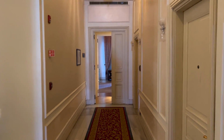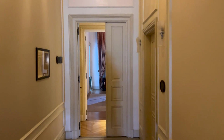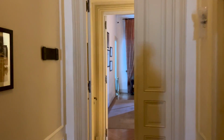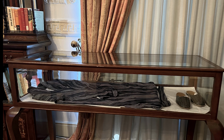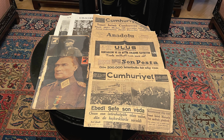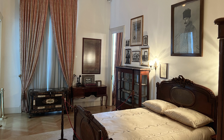So Ataturk's room is here, number 101. A lot of important decisions were made in this room. I'm not sure if I can take video, but if I can take pictures, I will do that. Well, that was great. Unfortunately, I couldn't take video, but that gives you something to look forward to when you make it to Istanbul. You can access Ataturk's room from 10 to 11 in the morning and 3 to 4 in the afternoon.